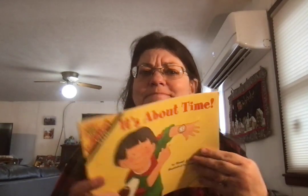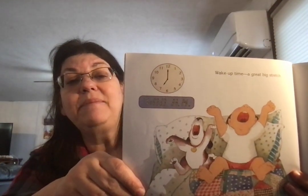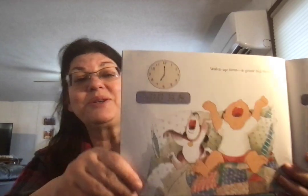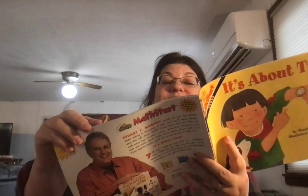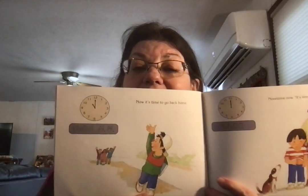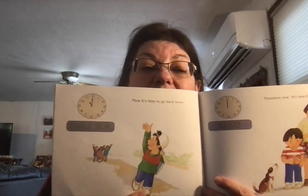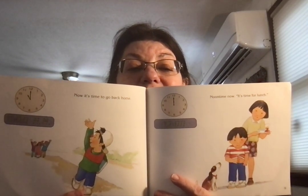It's about time. Remember our rabbit clock, and we moved it, so if you have your clocks, you could go get your clock and move things around with us. 7 a.m. Hurry up, get dressed. Time to go to school. 8 o'clock, get dressed and out the door. 10 a.m., on our way. Noon, time for lunch.